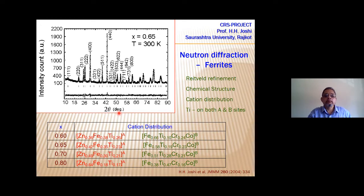The other very important property, because of this interaction of neutrons with nuclei, is that the cation distributions are possible to determine with more accuracy as compared to X-ray scattering. So this property is typically used in the case of ferrites, which are very popular, technologically important materials, and where these cation distributions are extremely important. So to determine the cation distributions, it is very important to know the right distribution, and hence neutrons come in very useful in this.